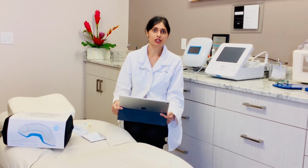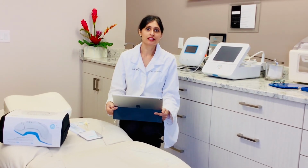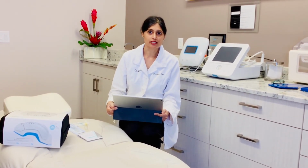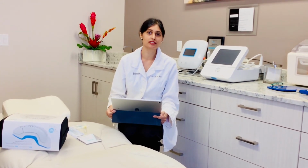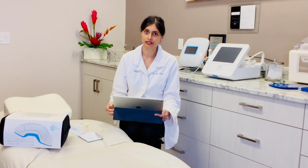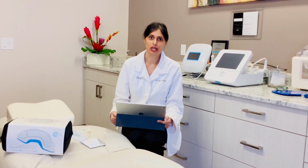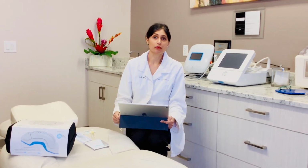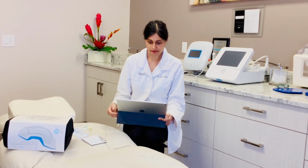The only requirement for the PRP to work in a hair loss situation is that the scalp should not be scarred. So there should not be any scarring to the hair follicles themselves. Otherwise, it's difficult to revive those hair follicles. And there can be some scarring alopecias that are related to an inflammatory process or possibly from an infection. So those types of situations and scalp problems would not probably respond as well to PRP.